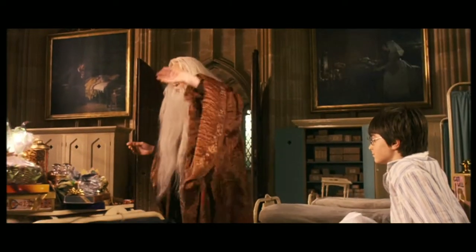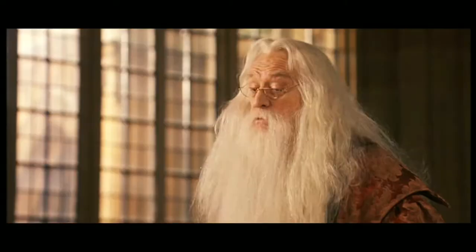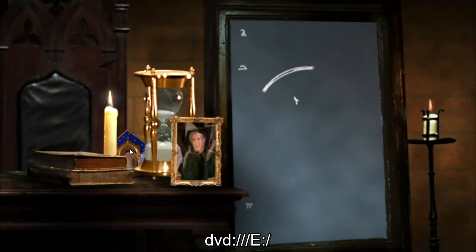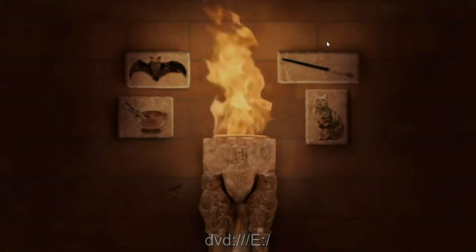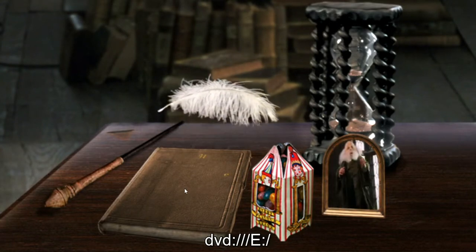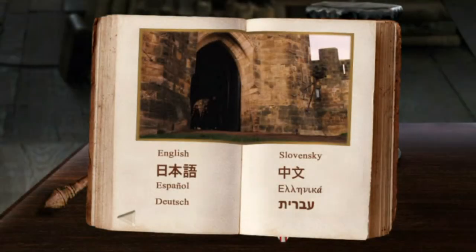Ah, Bertie Bott's Every Flavour Beans. Alas, earwax. Cast a spell over Hogwarts and hear everyone speak in the language you choose.